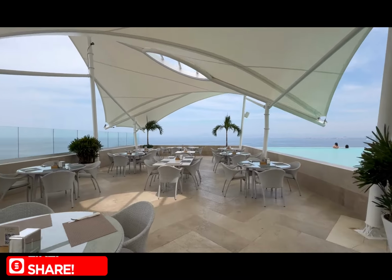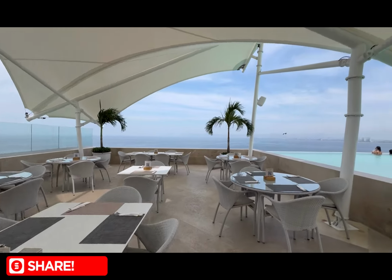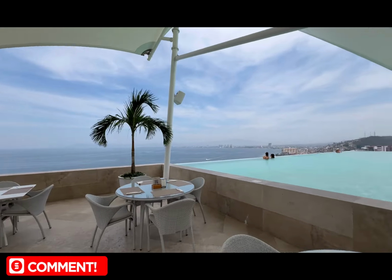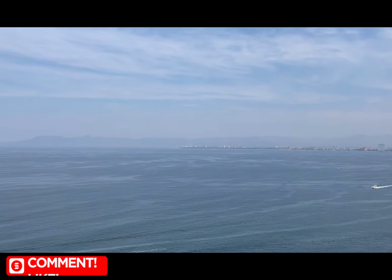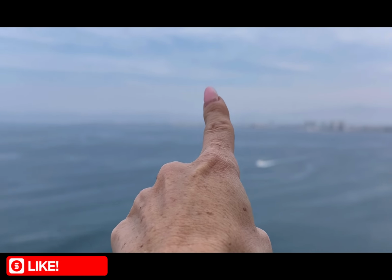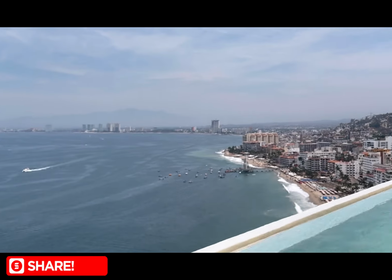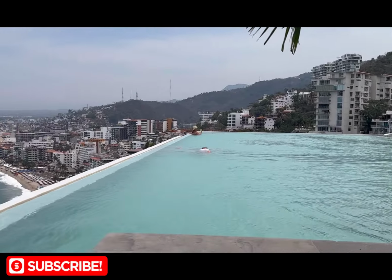So you can have a total experience out here of coming up here to work, coming up here to get some food, and just look at the size of this pool. And you're looking out over the entire bay. I'm going to zoom in so you can get a feel for just how beautiful this is up here. Over here, you've got all the Vidanta properties. You can see all of the hotel zone. That's Nuevo. Then you've got the airport, the marina, the hotel zone. You're literally seeing all of Vallarta from this big, humongous swimming pool.